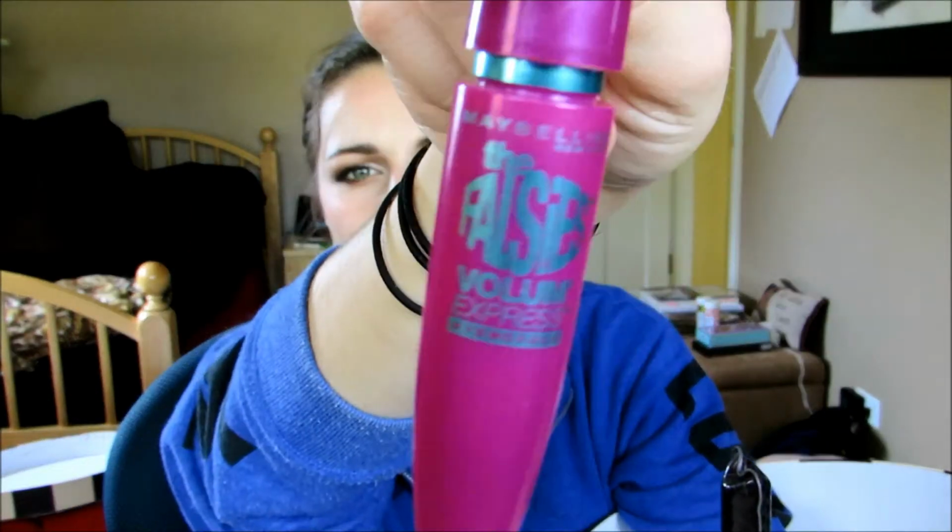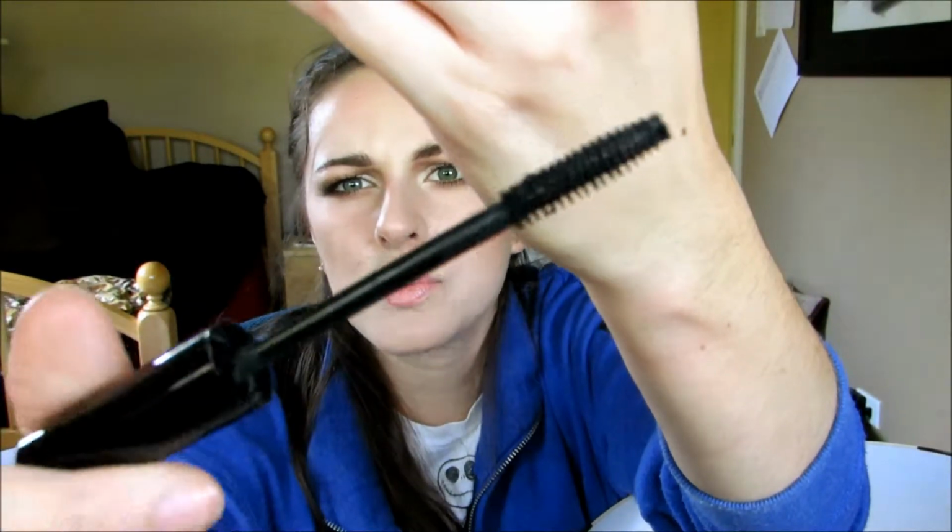I never wore this, this is just the Maybelline Falsies. I never wore waterproof mascara just because you can never get that off. But I don't know, just opening this, there's mascara dripping out. The brush on this just holds way too much product, and I don't know if that's how they all are. I kind of want to try another one to see if it would be any different because I hear a lot of good things about this, but I don't know. Another couple things I'm getting rid of are these Maybelline Color Tattoos.